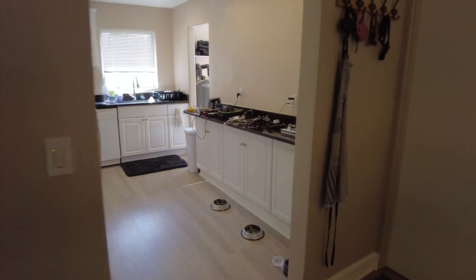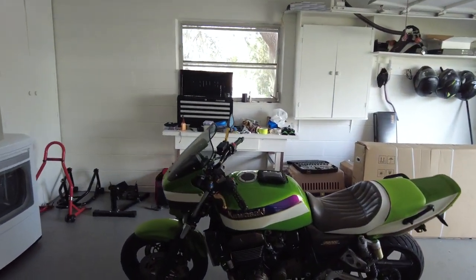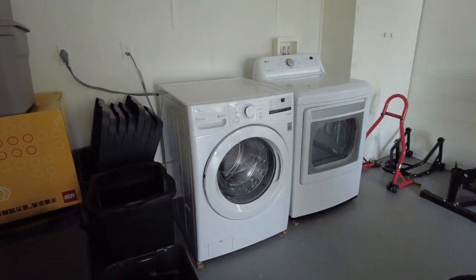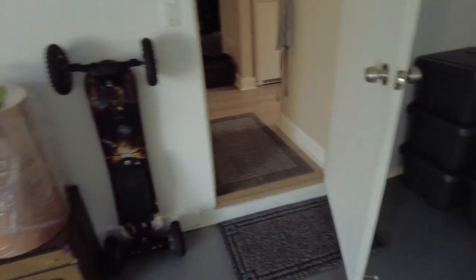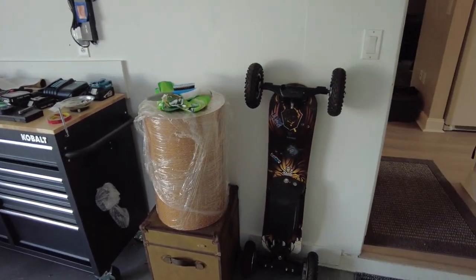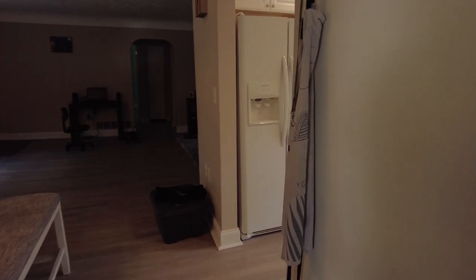Things are looking up. The garage is all ready to go. Bike. Washer and dryer is installed. There's the rest of the boxes I need to unpack. Got tools. Skateboard. Truck. Things are looking good.